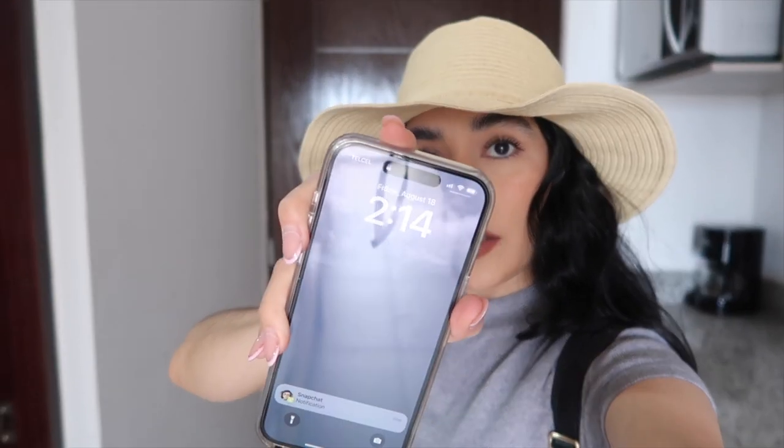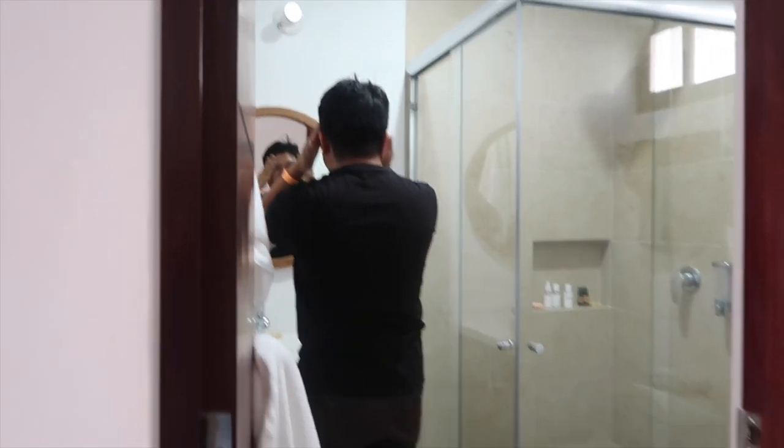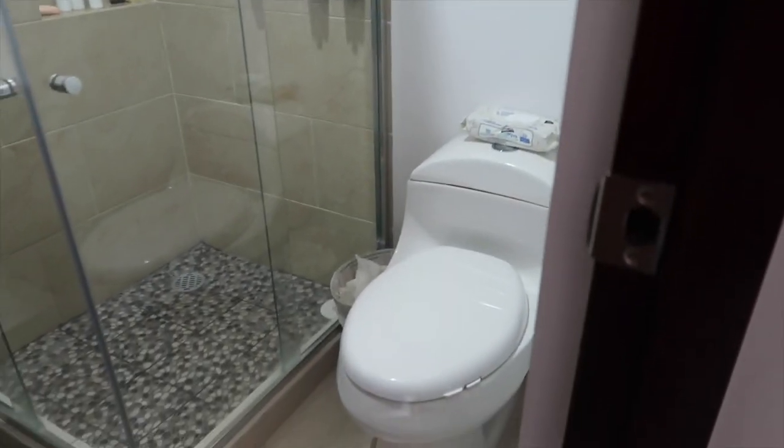Friday, August 18, and it's 2:14 p.m. We're on our way out, but I'm gonna show you guys a small room tour. Here's the bathroom, the restroom, our shower, the little sink, mirror.